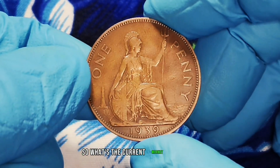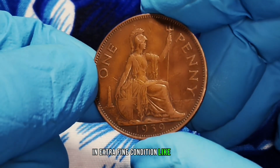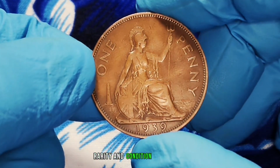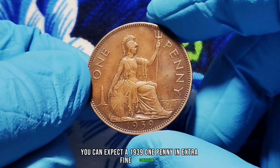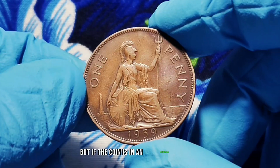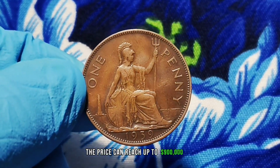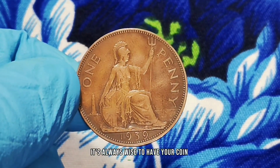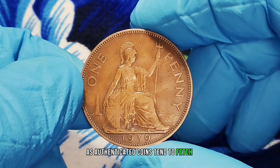So, what's the current market value for this 1939 1 penny in extra fine condition? Like many collectibles, value can fluctuate based on demand, rarity, and condition. As of today, you can expect a 1939 1 penny in extra fine condition to be valued at around $750,000, but if the coin is in an exceptionally high grade or even uncirculated, the price can reach up to $900,000 or more in rare cases. It's always wise to have your coin professionally graded if you're looking to sell, as authenticated coins tend to fetch higher prices.